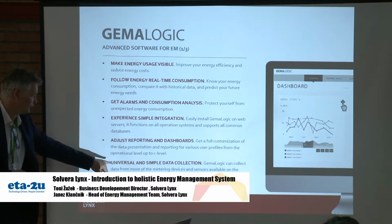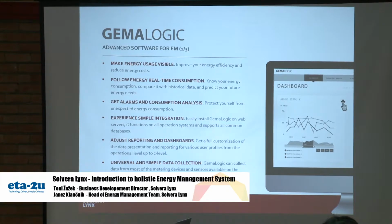And what is very important, that we can collect data not only from our Combox devices. We can collect data also from other hardware, which might already be installed at the client side. So there's no need that you go to the customer and check all those meters, no. We can use existing meters. We just have to check if those meters provide a communication device so that we can bring those data to gemmologic.